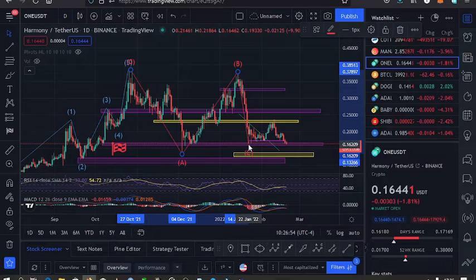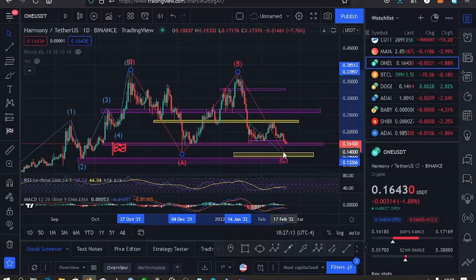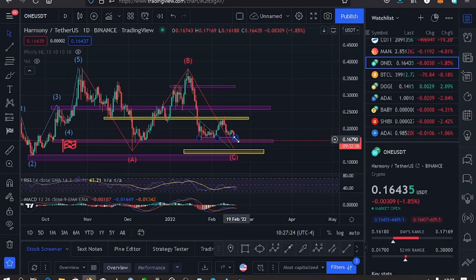One of the reasons as to why I'm saying that we might see a $0.13 mark for Harmony One is because I think for Harmony, in this ABC correction, it didn't touch my target level for this wave C, so I expect us to continue seeing lower prices in a continuation of this wave C, and that might take us to around the $0.13 mark. So my key expectations are that once we touch the $0.15 mark, where we have a key support, if that zone does not hold, I expect us to break to the lower side and unlock lower prices and touch the $0.13 mark.